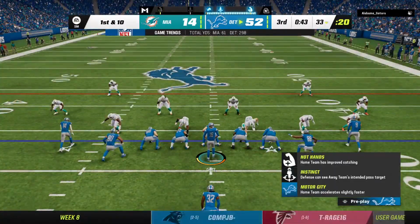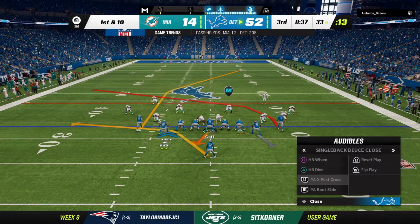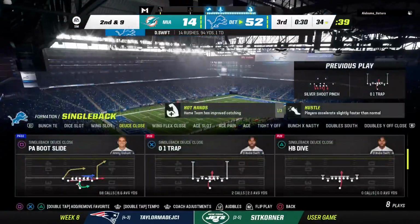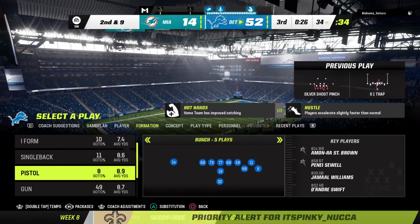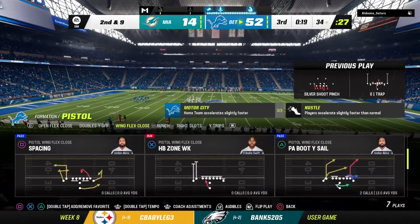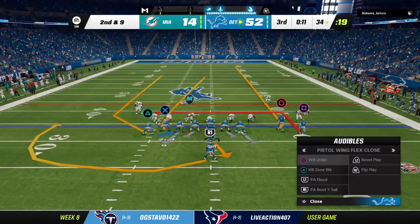So they'll come up first and 10 now from the 33. 14. Once again, it's Swift. And he'll be taken down right around the 34 after a pickup of only a yard. Yeah, things were pretty stacked up there in the middle of the line. A lot of bodies, not much space. I think ultimately he was fortunate to get anything out of that run. The run only got a yard. Here's 2nd and 9.